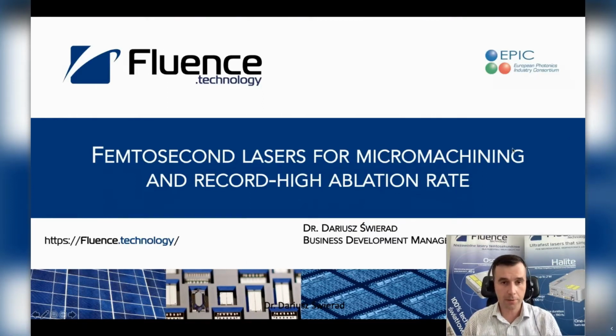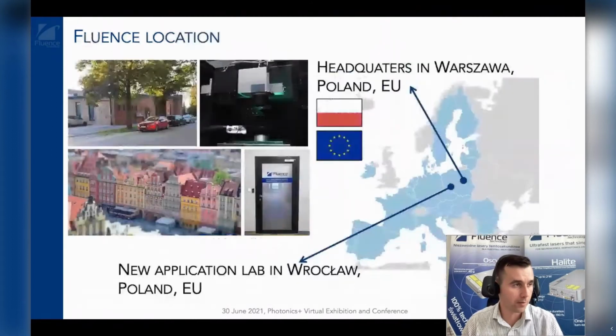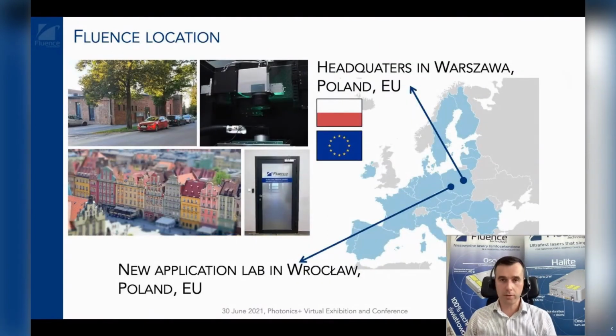To start with, a couple of words about Fluence. Fluence is a femtosecond laser company with unique expertise in building fiber lasers. Our development starts from as early as 2003, and we developed our products, high power fiber lasers for micromachining, but also for other applications like microscopy. Our headquarters is in Warsaw, but recently we opened a new application facility in Wrocław.